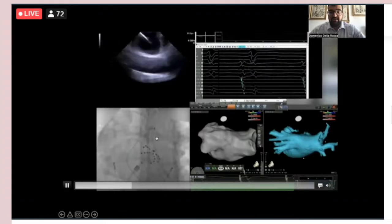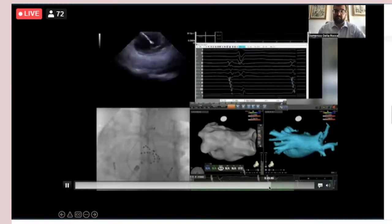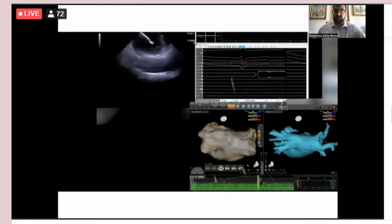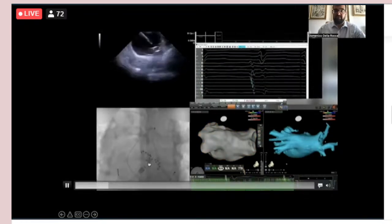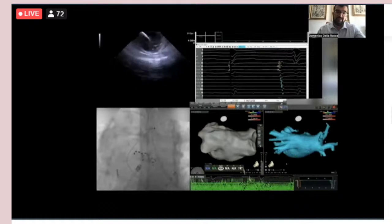You can see here. We pull back and applied some lesions in order to isolate the posterior wall. Here. Then we clock the device to move towards the right side, the septal side of the left atrium.